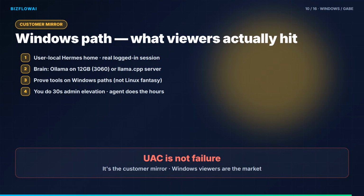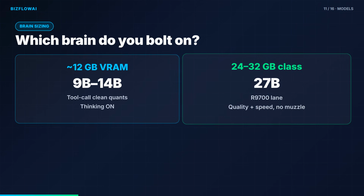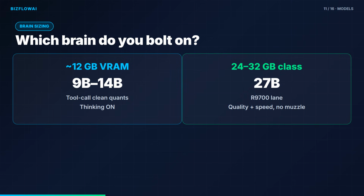If you are a Windows viewer, you are not behind. You are the market. Which brain do you bolt on? If you have roughly 12 gig VRAM, prioritize models that still tool call cleanly at Quant. 9B to 14B class instruct models with thinking available. Do not chase a 35B that pages itself to death and then blame the agent framework.